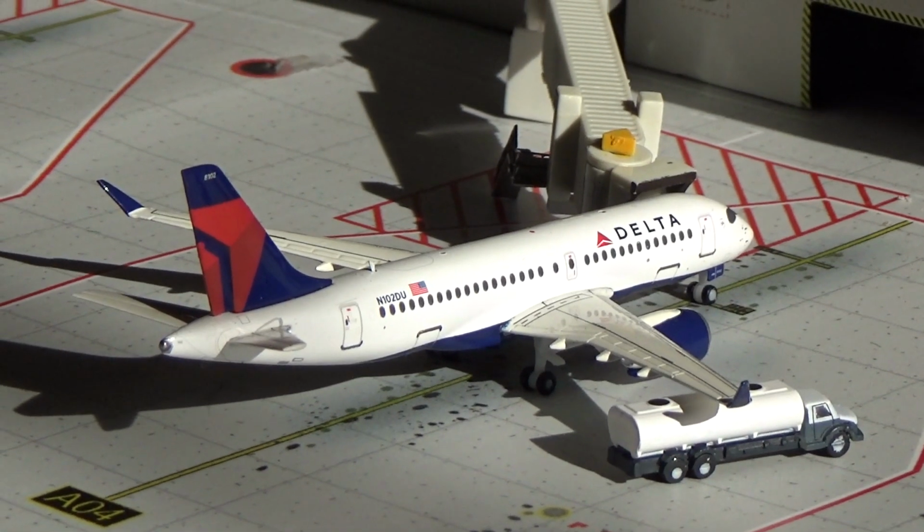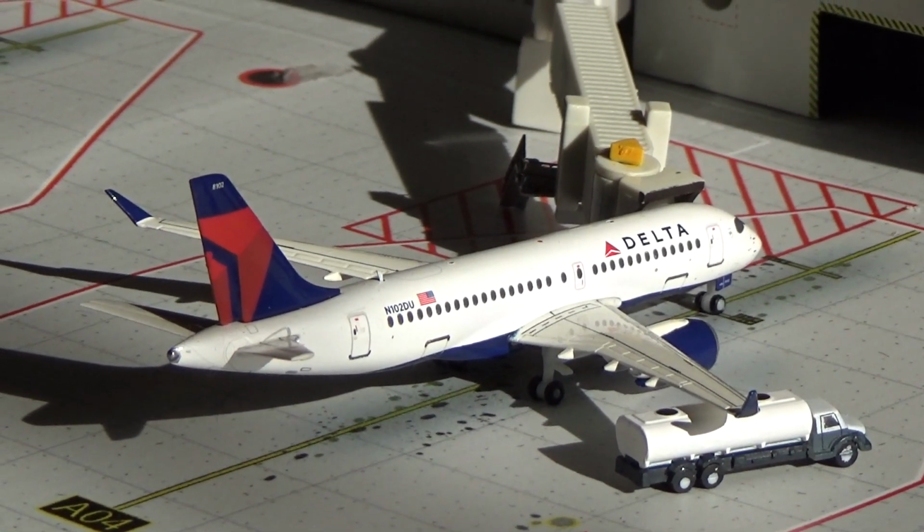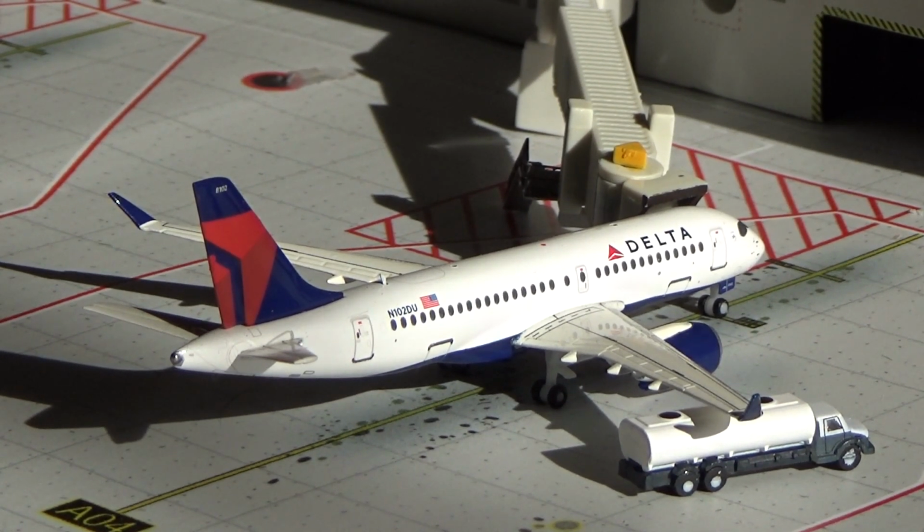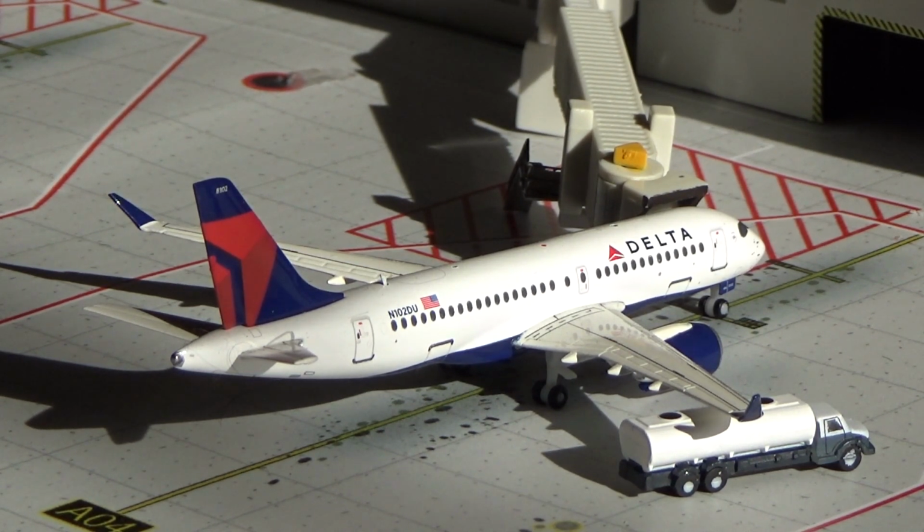And right here we have the Delta CS100 heading out to Minneapolis. So they've been flopping these 100-seater aircraft, 130 or whatever, on all these hub routes for Delta. So I'm really excited to see what they do when they get more frequency and hopefully a bigger presence here at Stone International Airport.